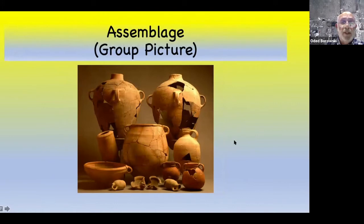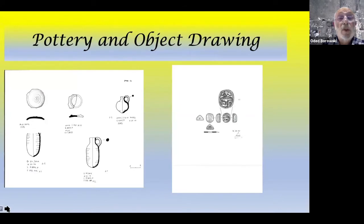And here is an example of some of the vessels that were reconstructed. It's important to put them all together. This assemblage tells us that this is what the inhabitants of Halif in the 8th century were using. And when we compare it with Lachish 3, it tells us that, yes, we are in the 8th century. We are at the end of the 8th century, and we are dealing with a destruction that Sennacherib caused. He didn't leave a calling card, but the analysis of the material shows us that that's when it happened.